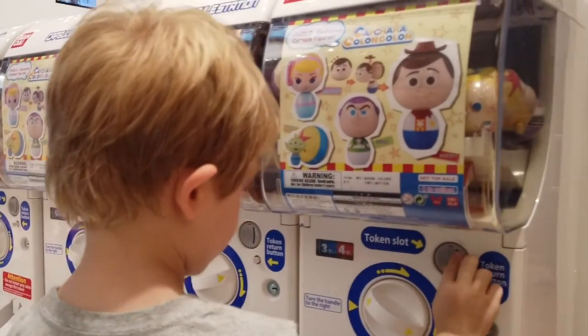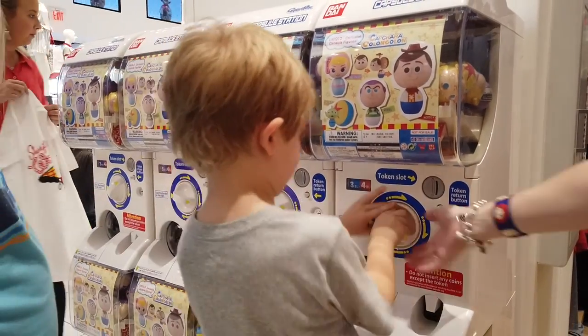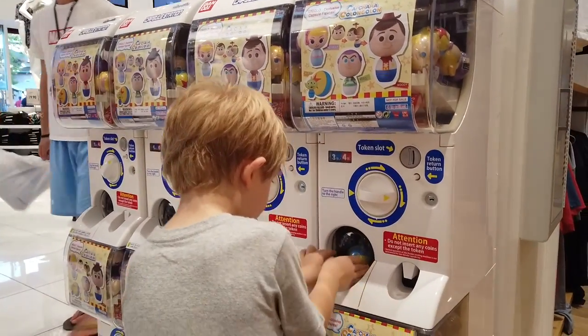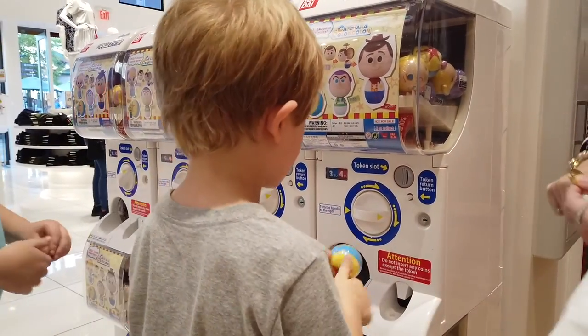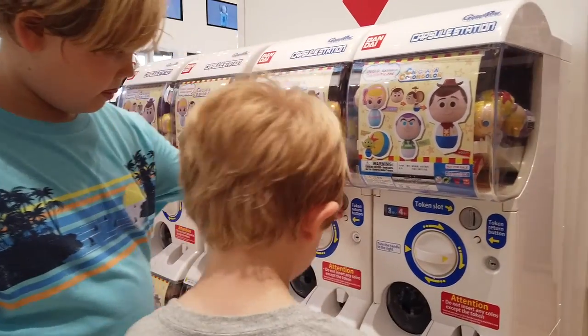Token slide. And now twist it. This way. Keep going. Token came out. The ball. I know, that's what we got. Okay. Wow. Okay, let Patrick try his and then we'll open it up. I don't know what's inside the ball.